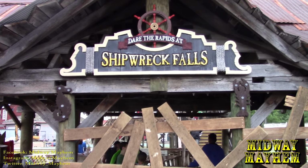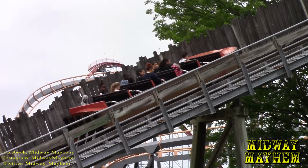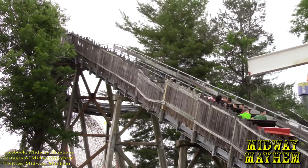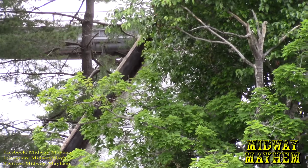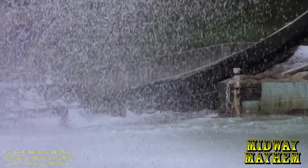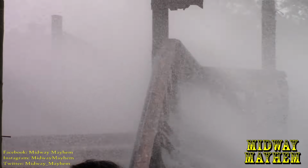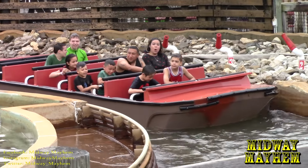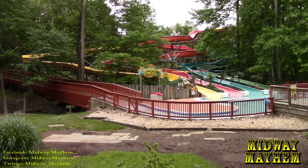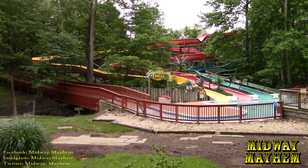A lot of the Six Flags parks have a boat ride that does a big splash, and Shipwreck Falls is just that ride. Something tells me you get a little soaked on this ride. With all the exciting stuff with roller coasters and other rides, let's not forget they do have Hurricane Harbor. So if you want a water park, they have that as well.